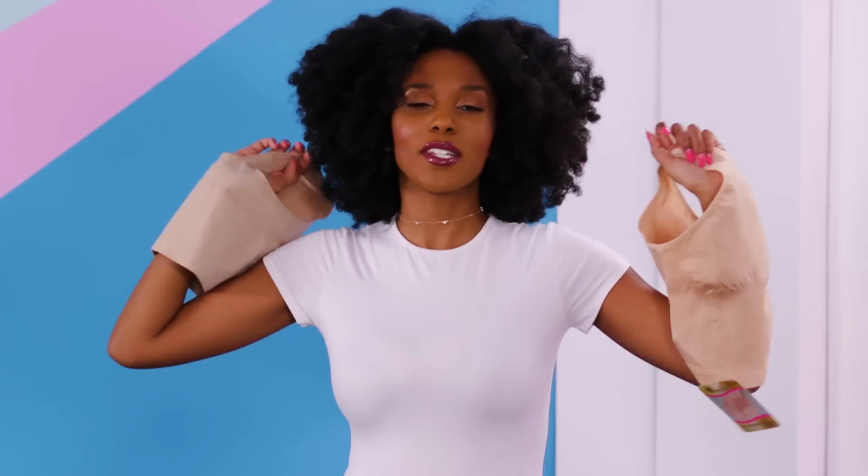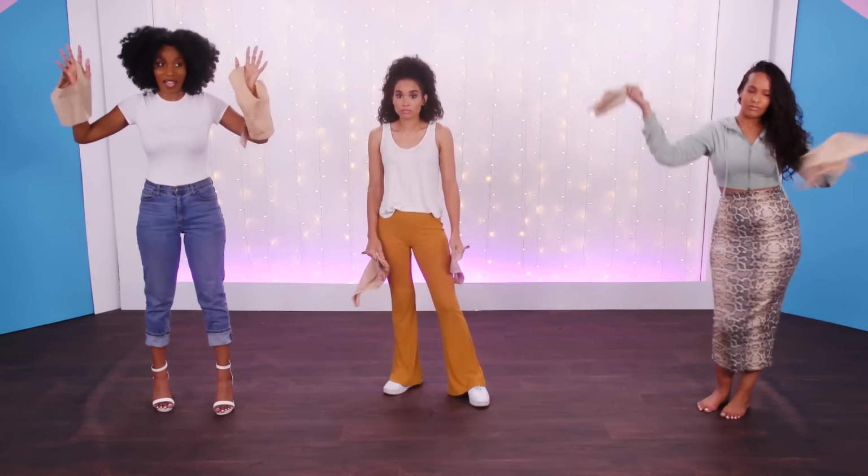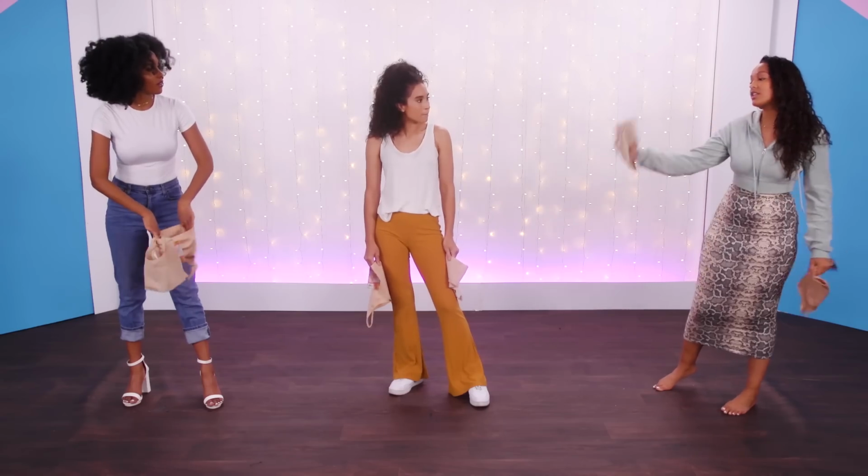Okay, you guys, we're going to put these babies on underneath these specific outfits. You can see the before and after. But I want to know, which one do you guys think is going to be the best? I think I'm going to like these from Fashion Nova more, but I have a feeling that you guys are going to like the Skims better.